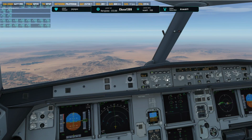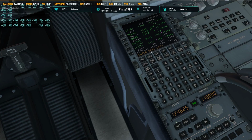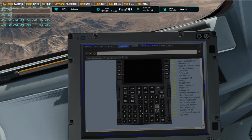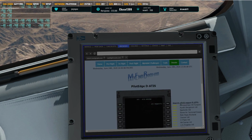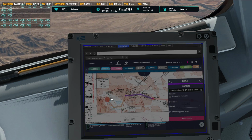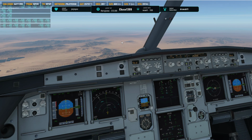All right, let me see, I've got a little bit of time, so let's update this stuff. I think Palm Springs has ATIS. I mean, they have ATIS, but maybe not D-ATIS. It's easier to just try. Yep, we're going to have to use regular ATIS for that. So the ATIS frequency for there is 124.65, so probably too far away to even hear it.